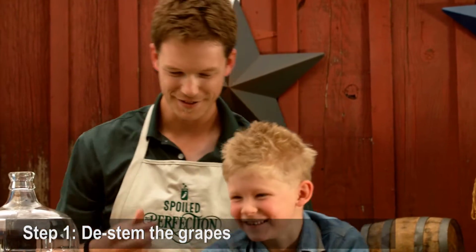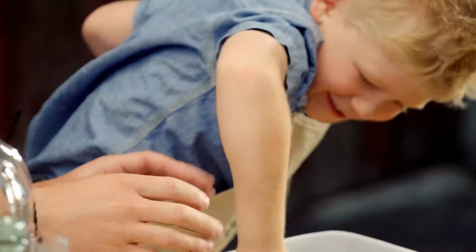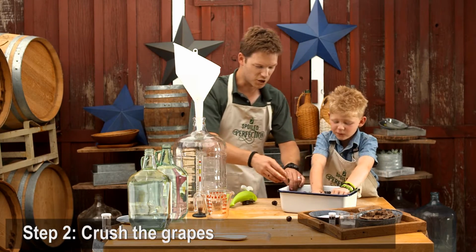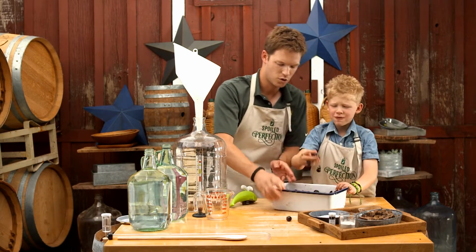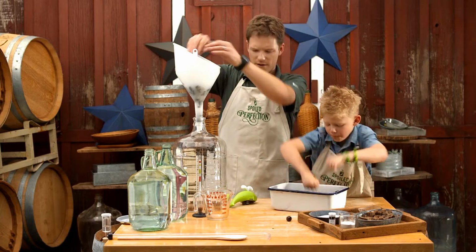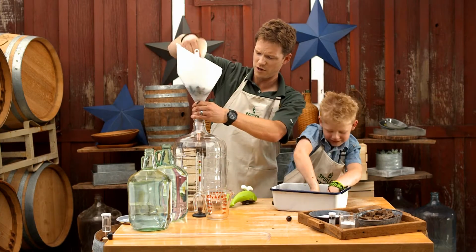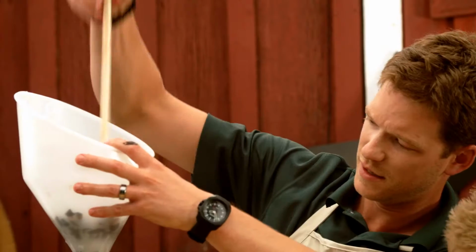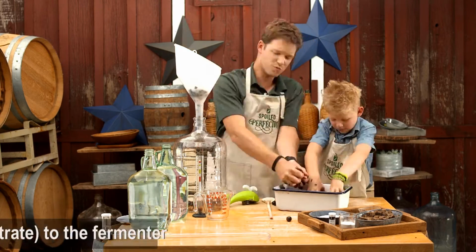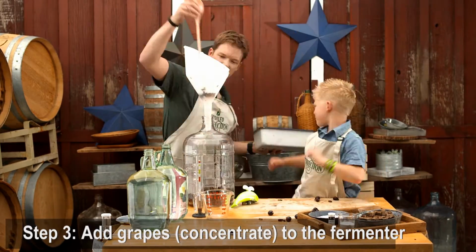Ta-da! Now we get to do a pretty fun part. Gently smash them. Let's start taking loads of grapes, and as you continue smashing, I'm gonna load them up into here. And then I'm gonna use the spoon to sort of push them through. We're gonna get some grapes too. Look at that, Isaac. Getting the grapes in. Yeah, so keep smashing them up, and I'm gonna load them in. So winemaking is a messy process. It is a messy thing, but it's great to make something with your hands.